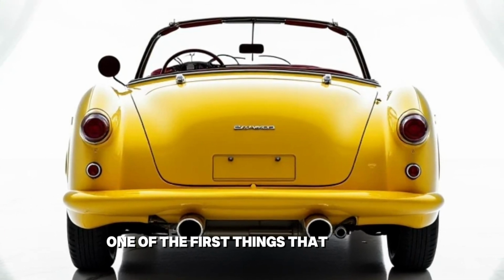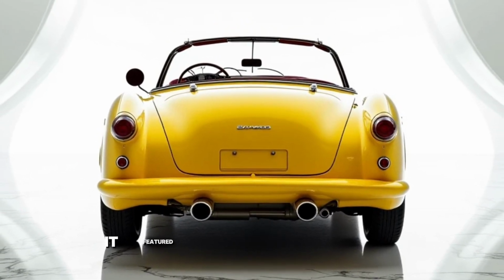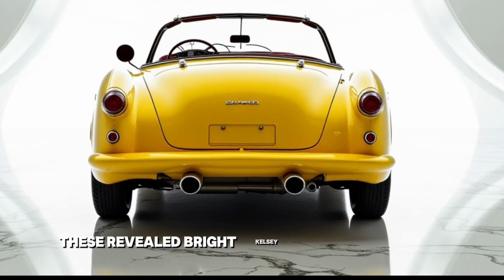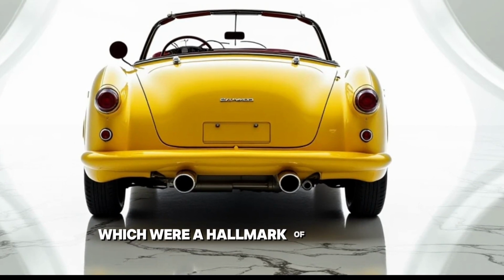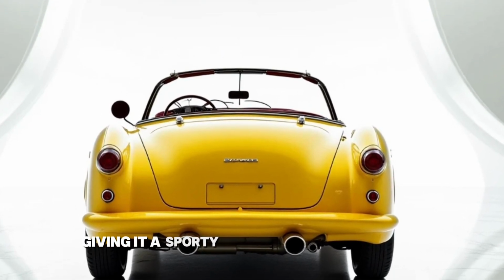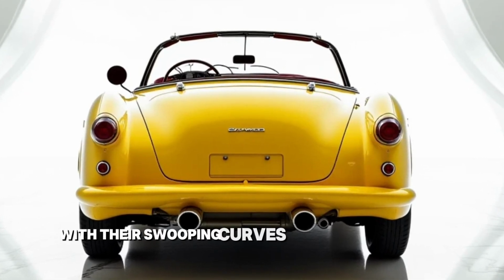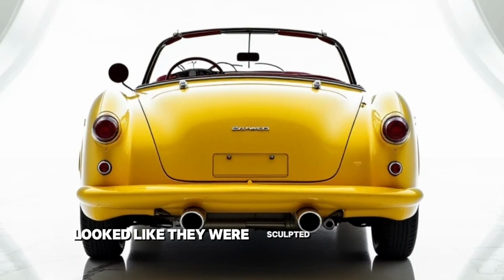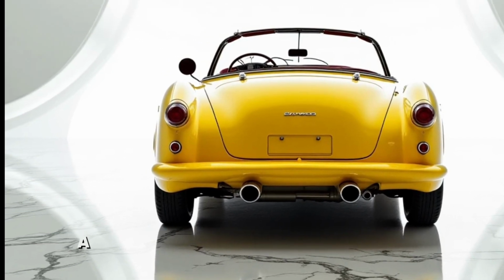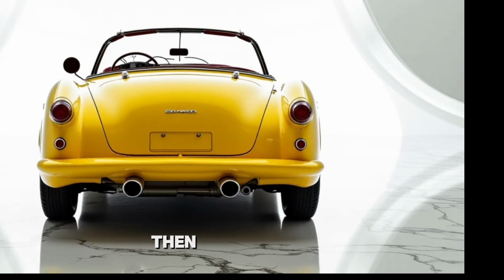One of the first things that catches your eye about the 1953 Skylark is its striking design. It featured full cutout wheel wells, a bold move at the time. These revealed bright Kelsey Hayes wire wheels, which were a hallmark of luxury and performance. The car sat lower than other Buicks, giving it a sporty, almost European stance. And those rear fenders, with their sweeping curves and integrated taillights, looked like they were sculpted rather than stamped. The car's proportions were elegant, with a long hood, a short rear deck, and a raked windshield that added to its aerodynamic profile.